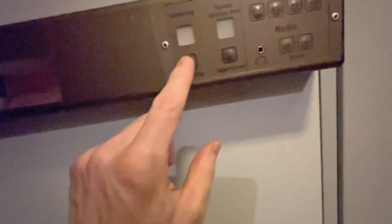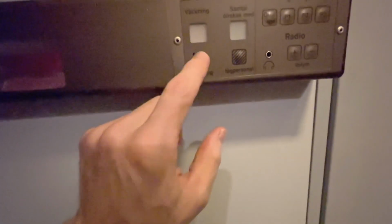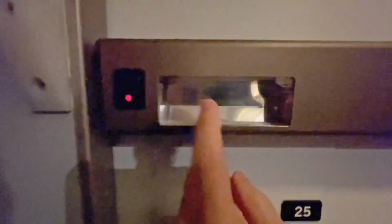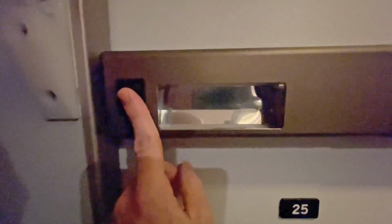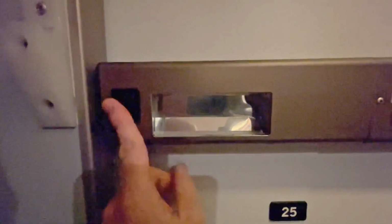I've also translated these 2 buttons. This one is wake up call. So I guess the train staff comes and asks you when you want to be woken up. This one is just speak to the train staff. I don't quite know what the difference is here, but this is the light, and this switch, which has been off all night here, is very hot. So I don't know why. That's not a good sign. If the train explodes overnight, it's because of this light switch, so sorry.